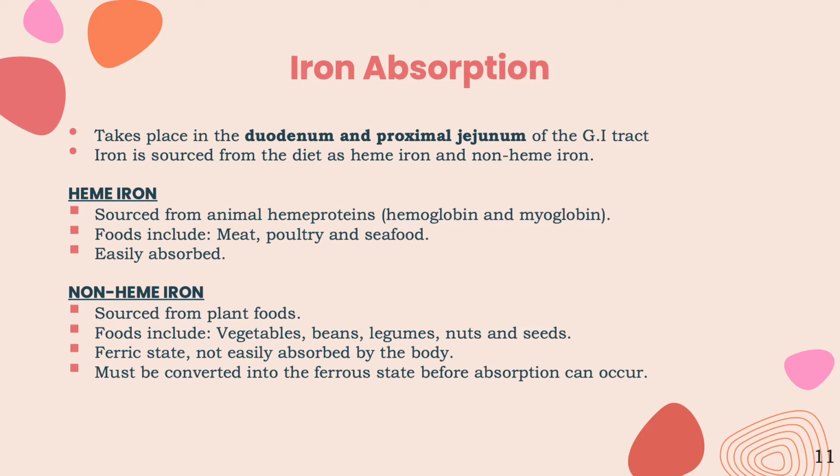In this case, the iron is sourced directly from the animal's heme proteins, hemoglobin and myoglobin. The iron exists in the ferrous state and is easily absorbed by the body. Non-heme iron is sourced from plant foods such as vegetables, beans, legumes, nuts, and seeds. In this case, iron exists in the ferric state, which has a much lower solubility, and it is not easily absorbed. Therefore, before absorption can occur, the ferric iron must be converted to ferrous iron.